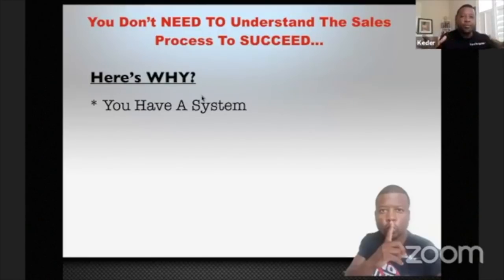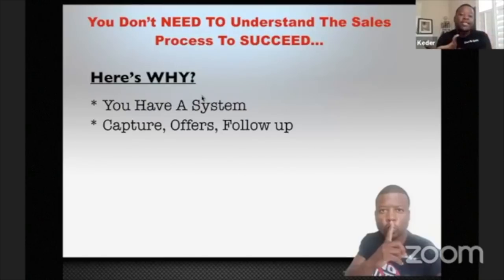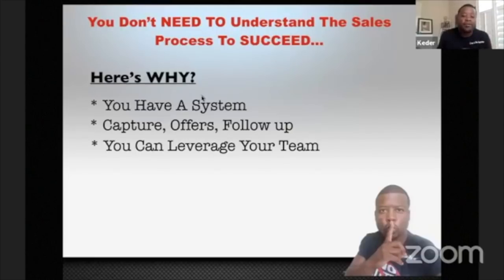Now, they're building, we have a system. We can just send people to it. So you can just send people to the system. They're going to have the capture page. They have the follow-up. They have the offer. All you've got to do is plug and play. You can leverage your team now, which is amazing.